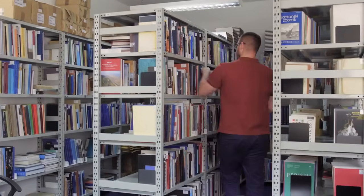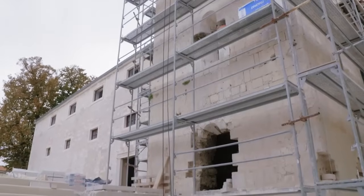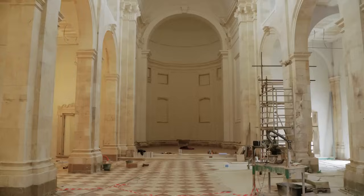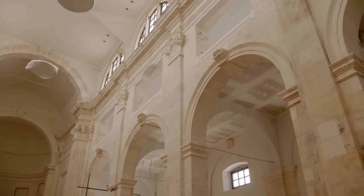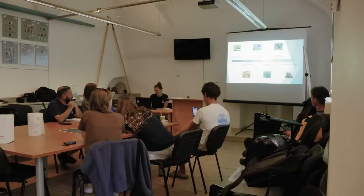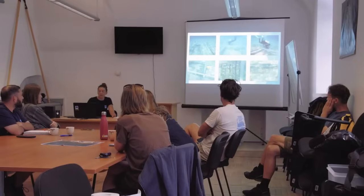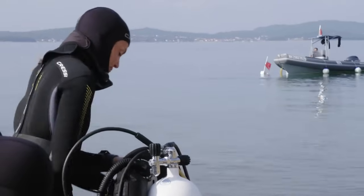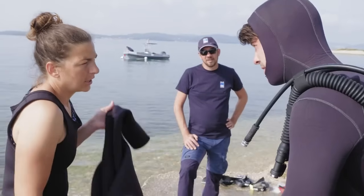The center is also developing a specialized library and constructing a new museum space, both dedicated to the field of underwater archaeology. As an educational center, ICUA provides underwater fieldwork training and experience to archaeologists from around the world. One such project is a unique excavation led by the center's director, Dr. Mladen Pesic.